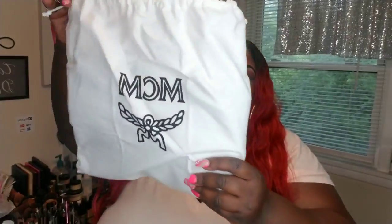Okay, so the next item I got is also from MCM. And it is this gorgeous matte crossbody. Before I open it, I'll let you all examine how it looks. I love this bag because it is different from the Liz Tote. I love how it has that stamped MCM in it. I think it's called the Empreinte. Like Louis Vuitton has an Empreinte style, and I love, love, love how it looks. Plus, I love the matte look of it. It's not really shiny.